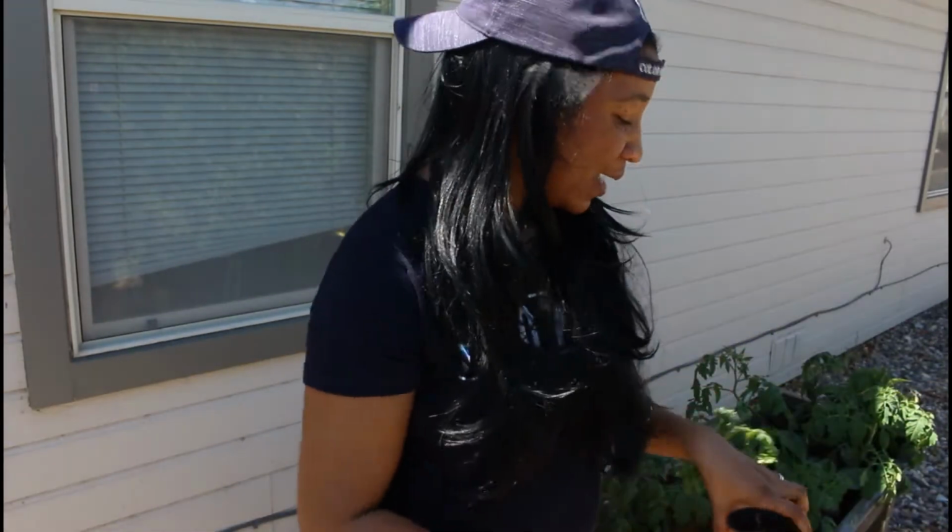So it's okay because they're still green. They still seem to be doing okay. And I think if I can just get them in their larger pots, their bigger homes, get them staked up, then hopefully that'll be the end of our tomato plant hardships. Hopefully. But I do have one more confession to make.